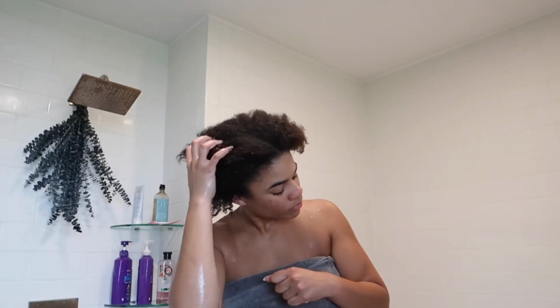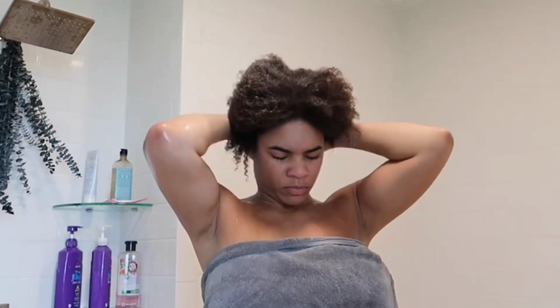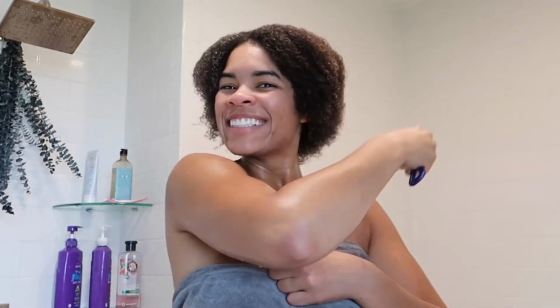So now that it's out, I put in this leave-in conditioner from Neil. I think that's how it's said. I just rub it everywhere from top to bottom, and then I start combing again. My hair is really soft at this point because I've let the conditioner sit, and I've also put in loads of that conditioner, and it just works so well. I'm obsessed with it.